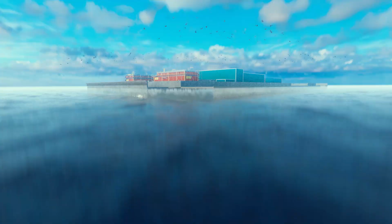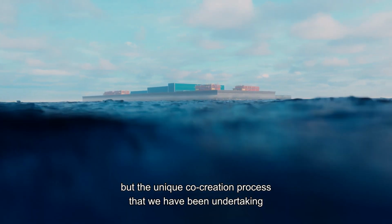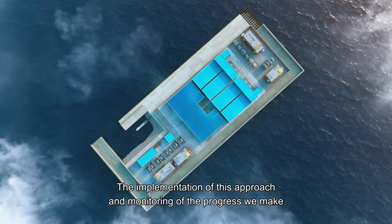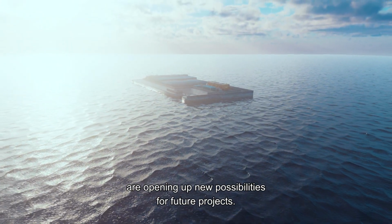That's a win-win. There is still much work to do, but the unique co-creation process that we have been undertaking with experts has already yielded several valuable lessons. The implementation of this approach and monitoring of the progress we make are opening up new possibilities for future projects.